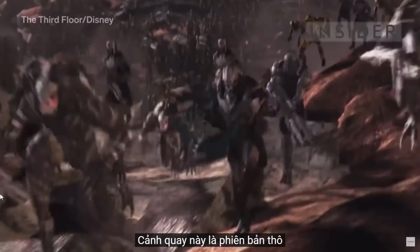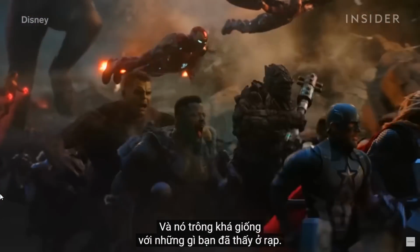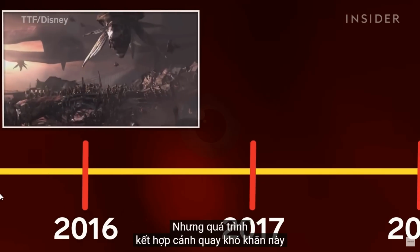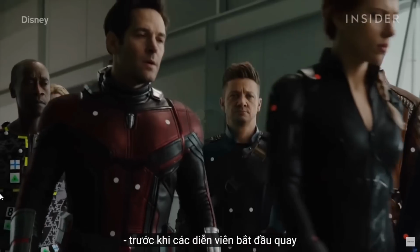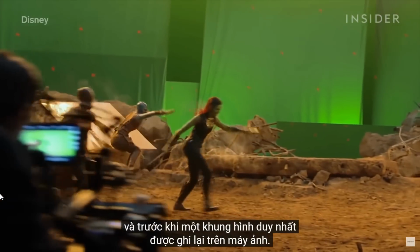This shot is a rough version of the final battle in Avengers Endgame, and it looks pretty similar to what you saw in theaters. But the process of putting this rough shot together began 3 years before the movie came out, well before the actors went on set and before a single frame was captured on camera.